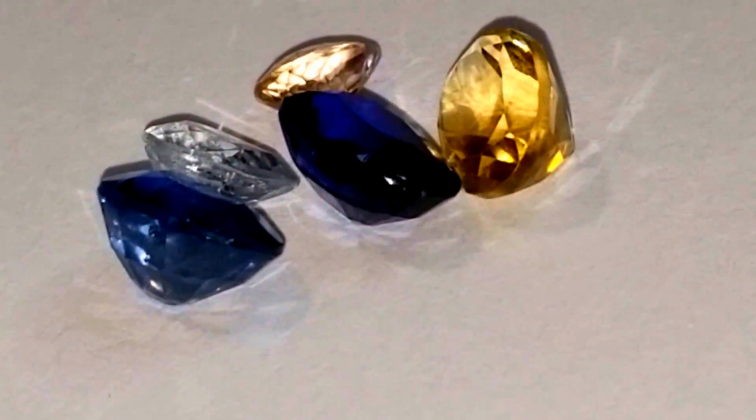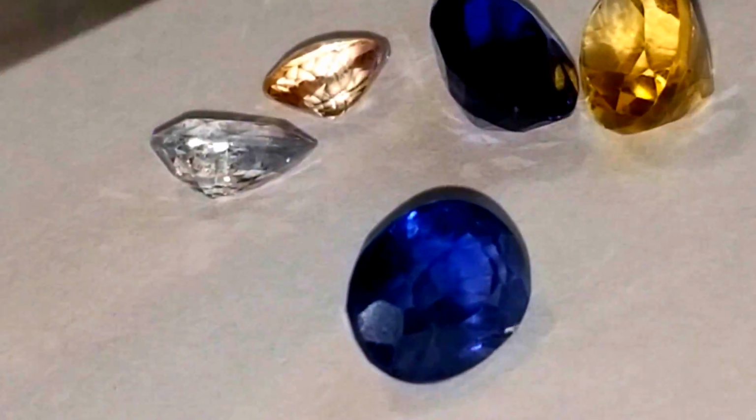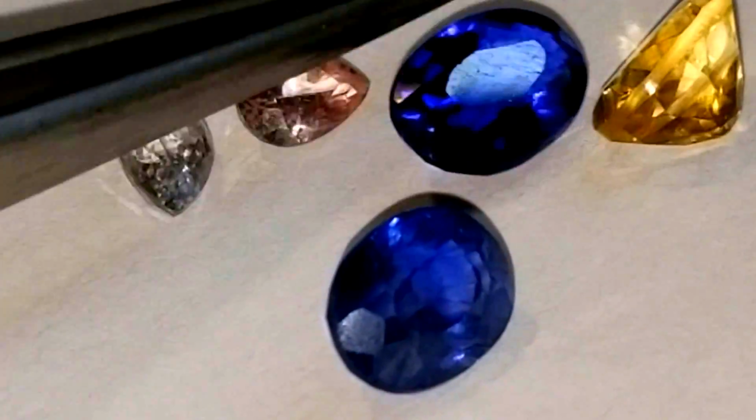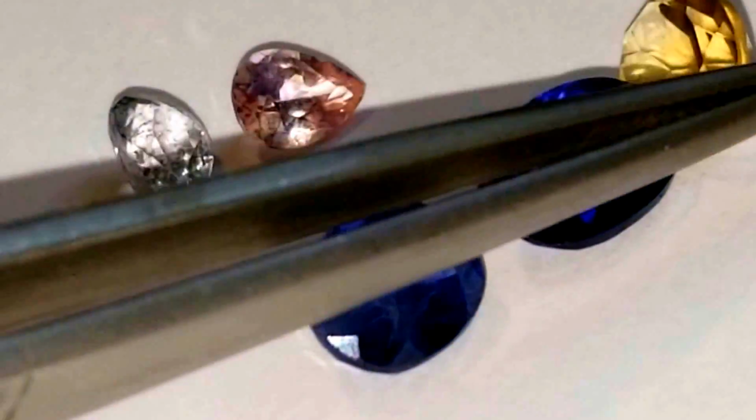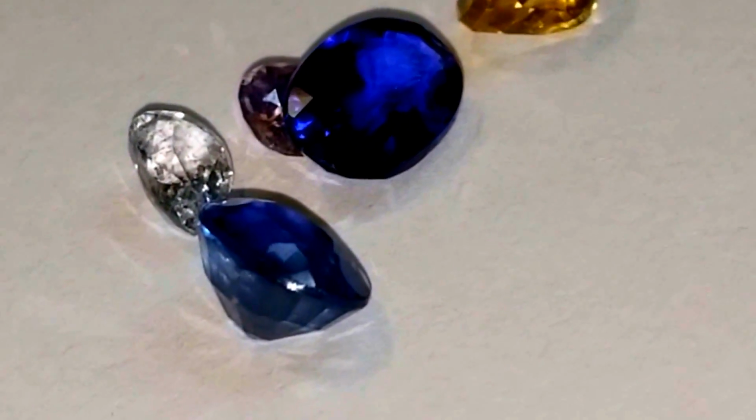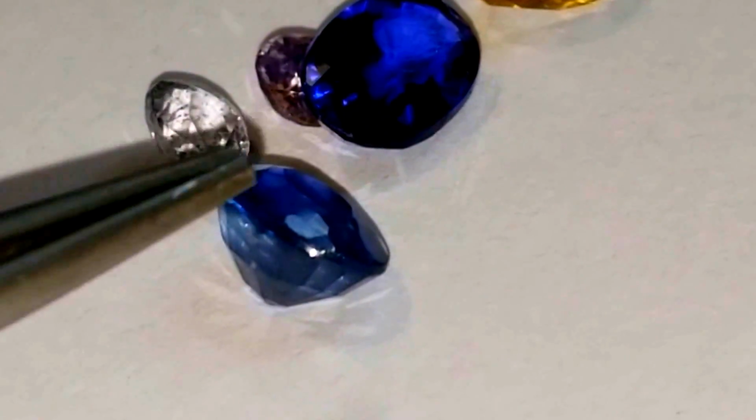So overall, using our tests, we were able to determine that this stone and this stone are indeed corundum. They're indeed sapphires, but they're not natural. We're able to determine that this stone is not sapphire at all, and that these two right here are completely natural.